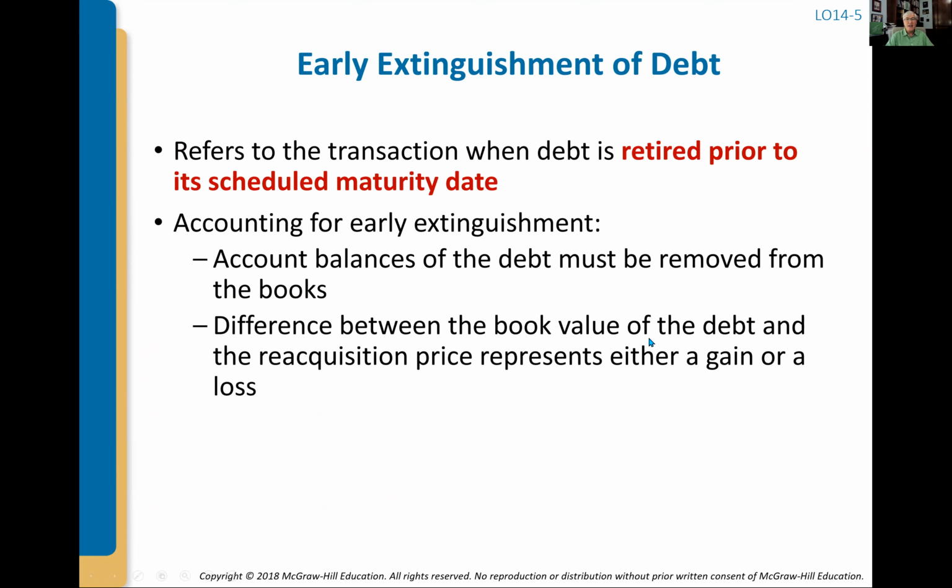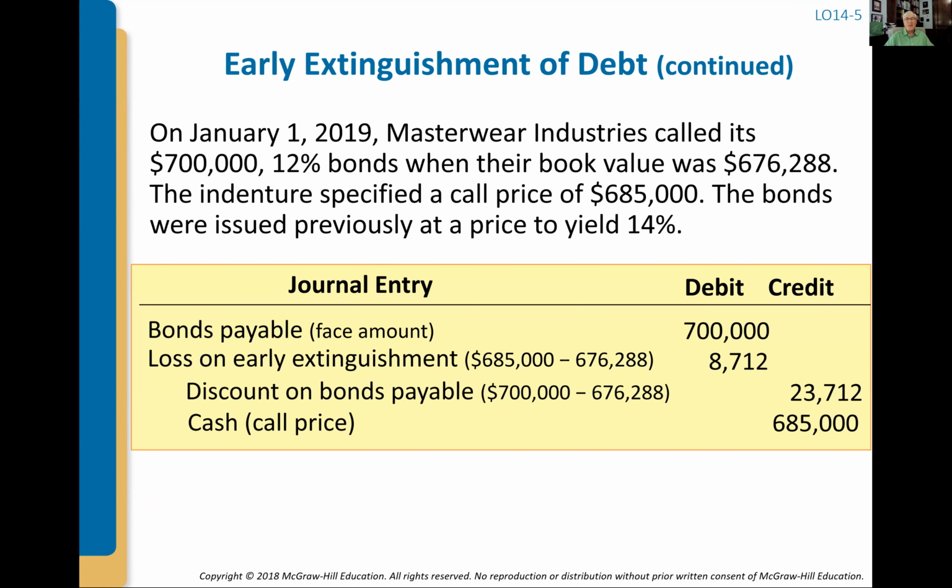Now we could extinguish the debt early. Maybe we call it, and we've got to call the debt in. Well, guess what? Here, you could have a gain or loss. This is the point of this slide, and I may have a question on the exam like that. So here's how I would think about it. Whatever you call it for, you're going to pay cash. So the cash amount. Then you also know what the discount is on your books, so you're going to credit that. And then you're going to debit the bonds payable. And then I'm going to see, do I need a credit or do I need a debit?